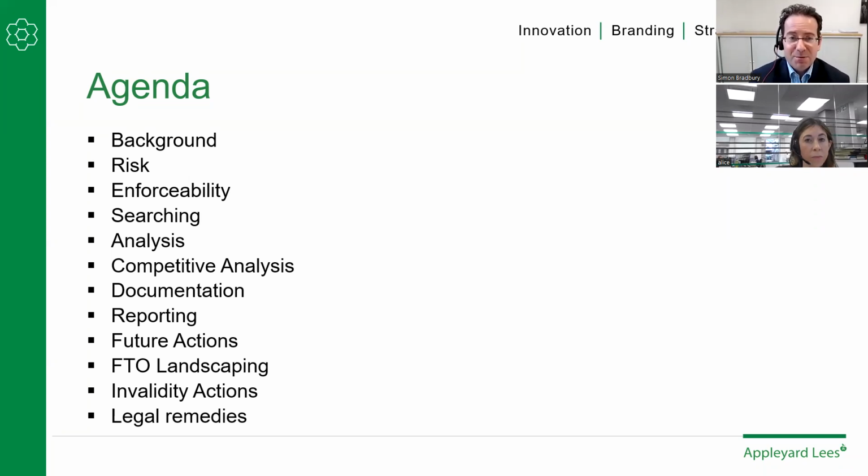So first off, we're just going to give a bit of background to set the scene for freedom to operate and searches generally. We're going to touch on risk, and I guess that really boils down to what your appetite for risk is for whatever project you're working on. Alice is going to then talk about enforceability of patents and how that impacts our decision and analysis when we're looking at FTO. We're going to touch on searching, also the analysis of the search results, how competitive analysis can dovetail or input into our FTO work.